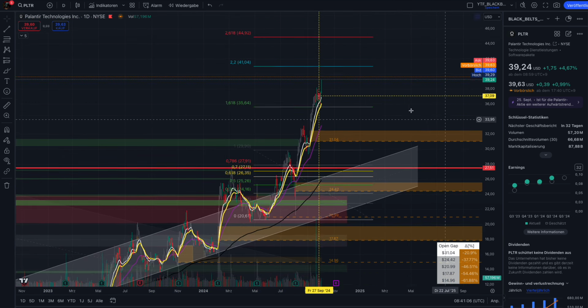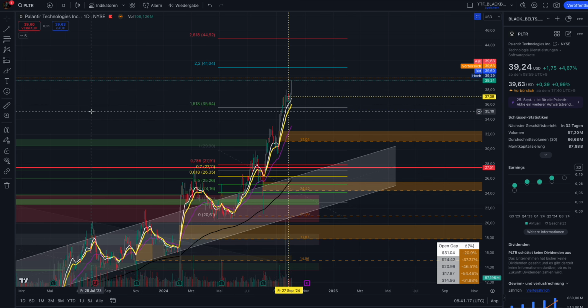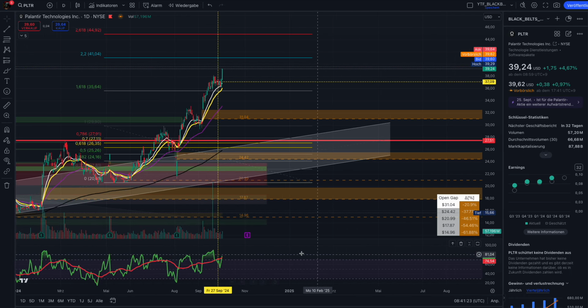What is a secret hidden hint, signal or hint in the chart that the bears are already active, guys? Yeah, even though the price is going up, don't be too positive, too hyped up, because we have already here some signals. The market makers always show what they think and what they do. We had this massive green volume candle here. You can see in one day 450 million trading volume for Palantir. You can see this massive candle here, Friday 20th of September.